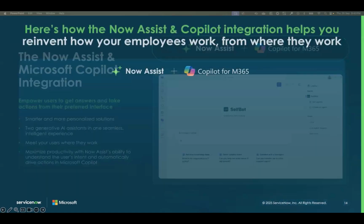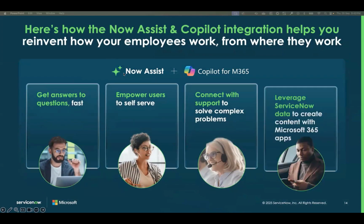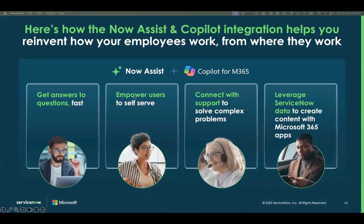with this integration, let's see how with Now Assist and Copilot, you can reinvent your employees' work experience and how you can increase and maximize their productivity. So essentially, this integration provides four benefits to your employee, as you can see here. So the first one is get answers to questions fast, which is essentially it helps your employees to find answers they need quickly within the Copilot itself with the access to all the ServiceNow knowledge base via the Now Assist virtual agent.